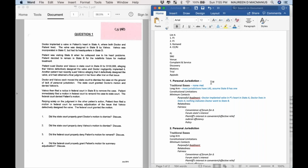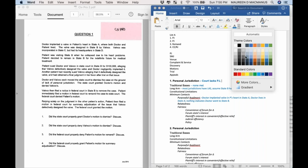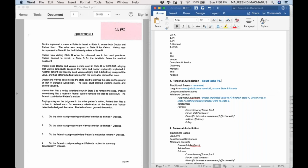So I'm going to say court lacks PJ, and I'm going to say properly granted doctor's motion. So I'm matching my facts in blue, and then I like to put my conclusions in red.